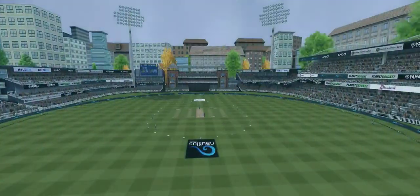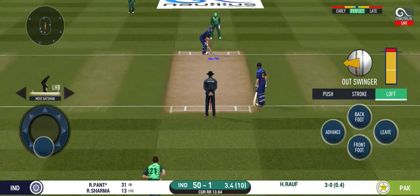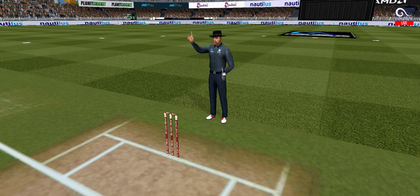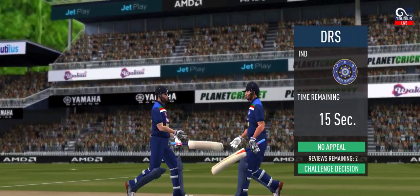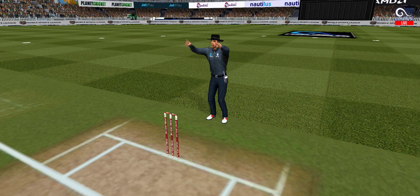Unable to break free, missed that completely. Would have been frustrating having missed out on the last one. Loud appeal there by the fielding side, and yes, he's out. Oh, that's close. It's a huge appeal. That is a very good shout and they're going to review it.